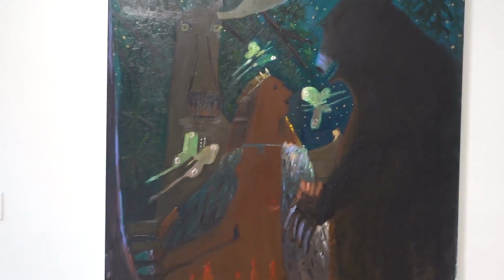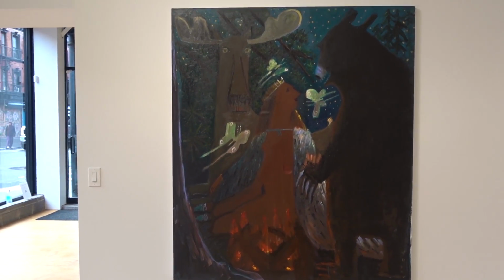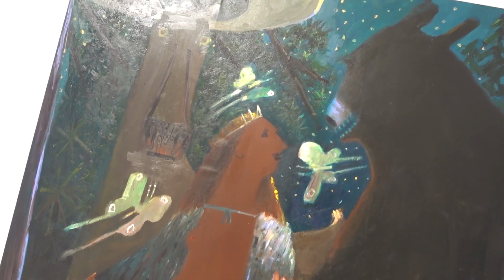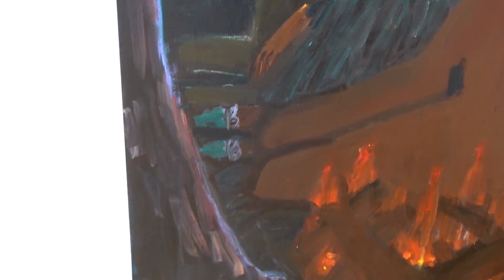I'm going to finish up this part of our tour looking at this piece. This is Artemis 1, 2022, 68 by 58.